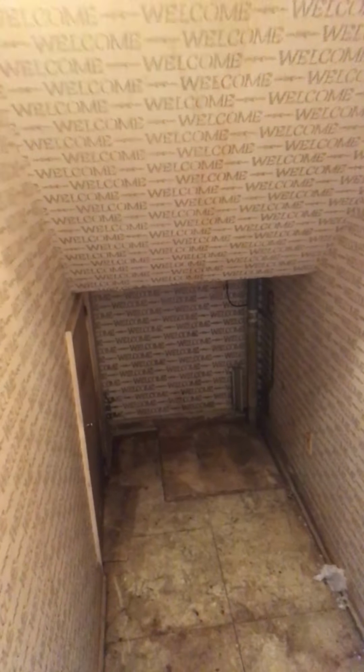Take a peek into the hall closet here. You can see there's nothing left in here. We had to climb in there yesterday and haul out a lot of old wallpaper, and underneath the stairs you see there's a little door there. That's where all the luggage was kept. All that stuff was still in there, had to get that out. And we finally found access to the crawl space. Turns out there's a hatch right here in the hall closet, so that's how you can get down into the crawl space.